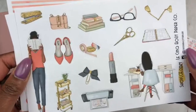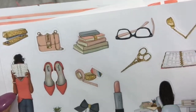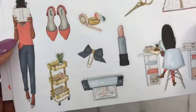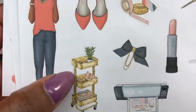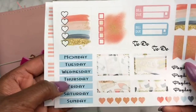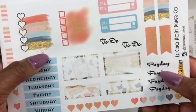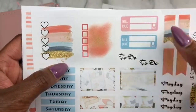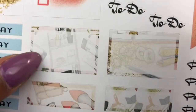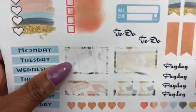So these are deco stickers, and these are so cute. Look at the planner stack right there. All my disbound planners. Look at this cart. Oh, too cute. Then this is the sheet that has the date covers, along with some box stickers that are checklist stickers. She has some payday stickers, to-do stickers, the flags. She has some half box and quarter box stickers. Look how cute. They all have images of the stickers from the deco sheet.